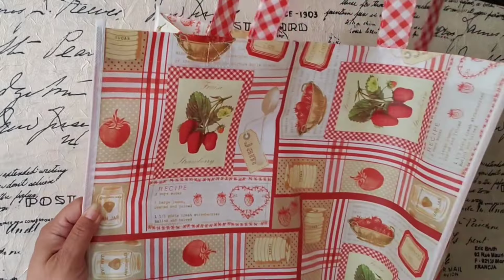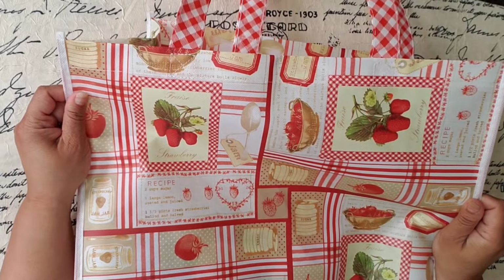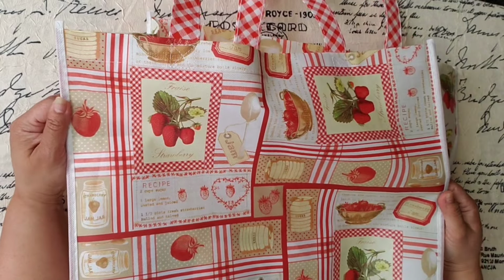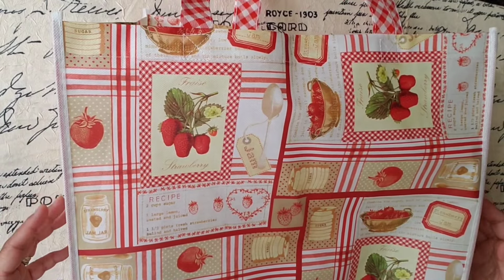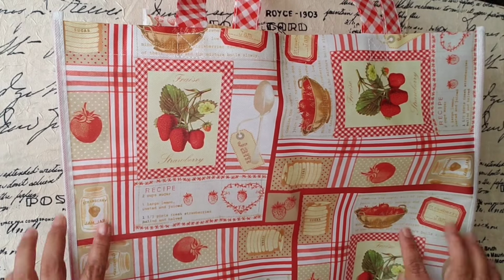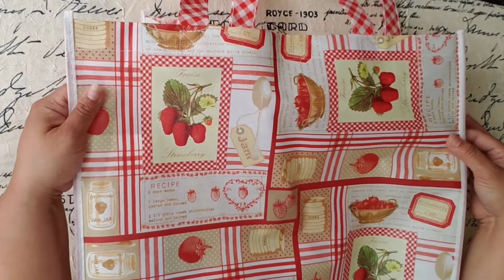I saw this beautiful reusable bag and I had to get it, you guys. I used the 40% coupon on this so that I could get it at a better price. I paid $155 for the bag, but with tax it came up to $166.